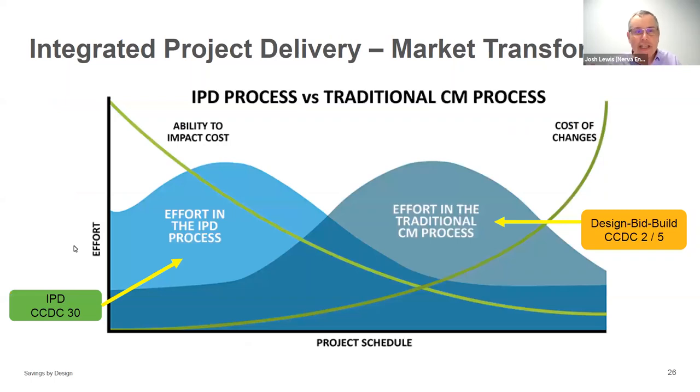So if we look at this more holistically, we've been introduced here to Savings by Design. We know that's a one day charrette for new buildings in Ontario to get this third party input. That's a level of integrated design process. But if we flip the acronym IDP around and turn it into IPD, or integrated project delivery, this is more holistically where we need to go.